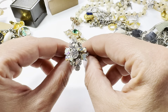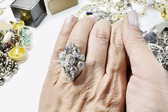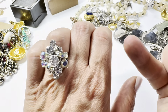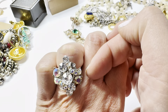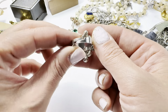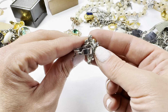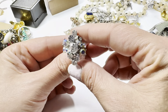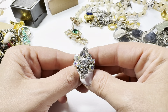This is gorgeous. Okay, so this is a blingy cocktail ring. Oh, that's a huge one. That one is glue set. Some of these are prong set, mostly glue set though, but that's okay. This is adjustable, no marks. Very nicely made though, very nicely made. Pretty heavy duty. Everything looks like it's well intact though. Ooh, hold on.